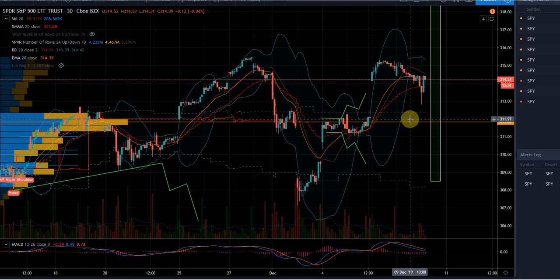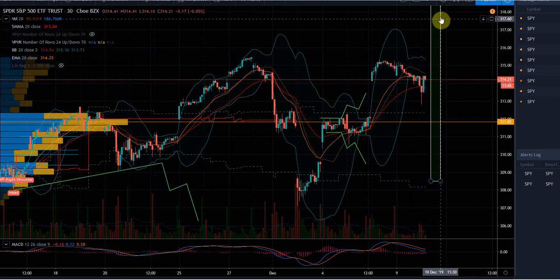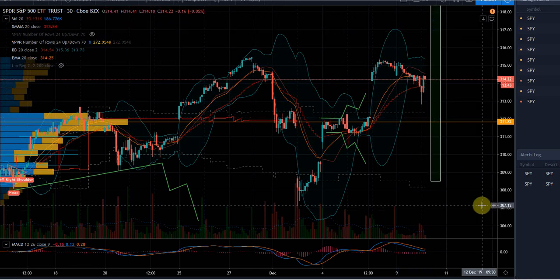So what the heck is an iron condor? It's basically betting both ways, against both ways. So I'm betting that it's not going to go through the moon. I'm betting it's not going to go through the bottom. And how can I make money doing that?